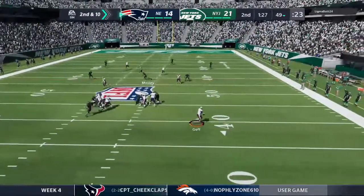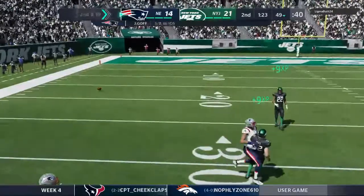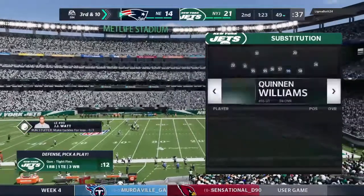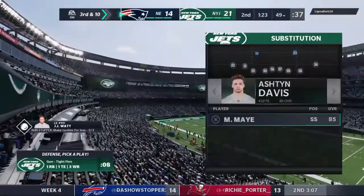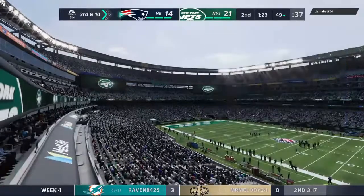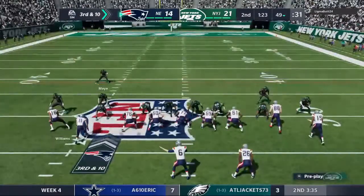Throwing again is Goff. Eluding the pressure right. And his throw's going to be incomplete. N'Keal Harry was the intended target, and it's third down. As soon as I saw him break contain and get outside, my first thought and my eyes gravitated downfield, because nowadays, most of these quarterbacks, when they do that, they want the big play downfield. They don't want to throw it short. In this case, he took the shot. It fell incomplete.